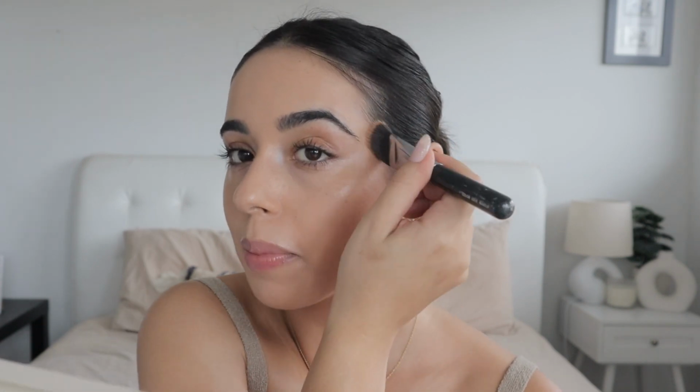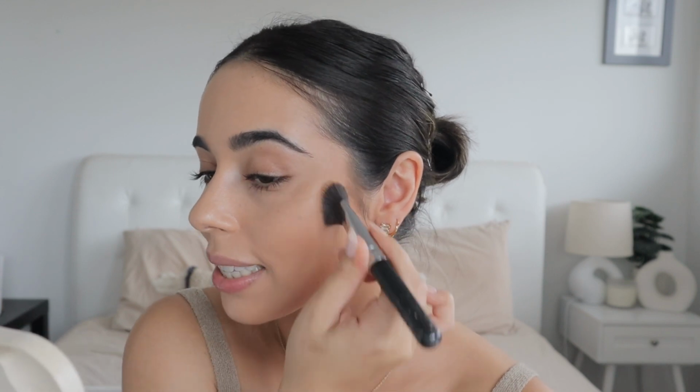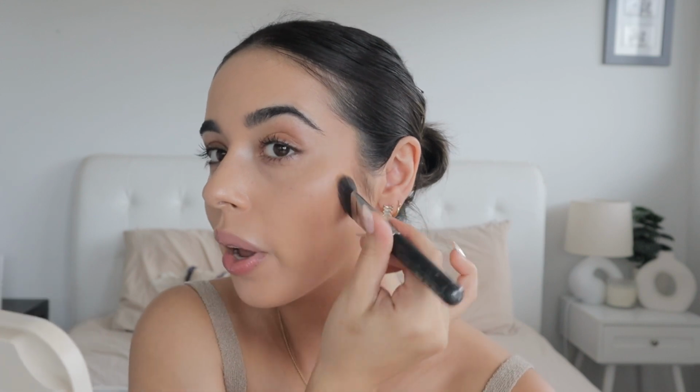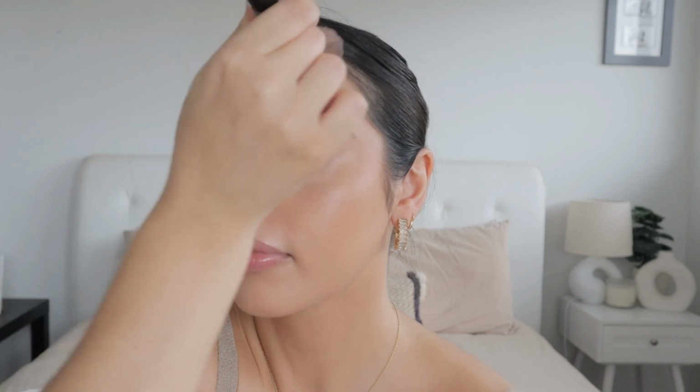I believe they did have another shade which was a little bit darker, but I thought this shade was going to be perfect for my skin tone. Now, like it says, it's a cream to powder formula. So what I'm going to be doing is just going in sections so that it doesn't dry too quickly.